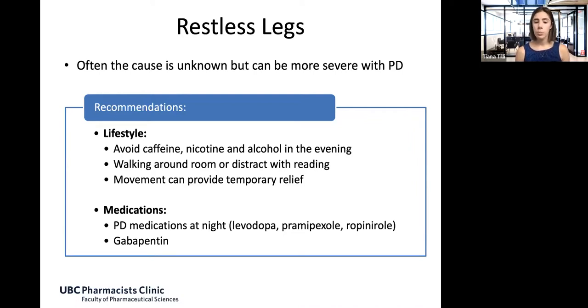Another thing you can do if you're experiencing this and it's bothersome is to get up, walk around the room to try to move your legs, because that can provide temporary relief. Or you can even try to distract yourself. So try things like reading. Now, if those lifestyle interventions aren't working, we can also look at things like medications.